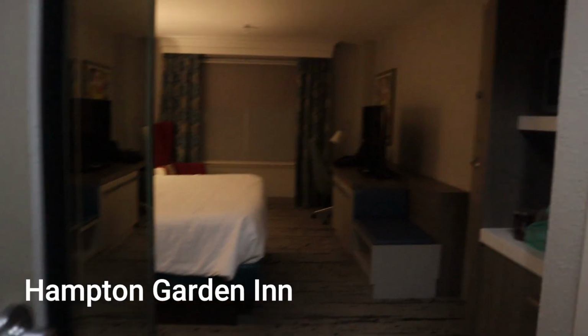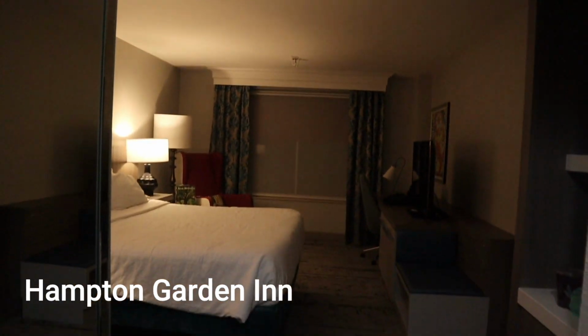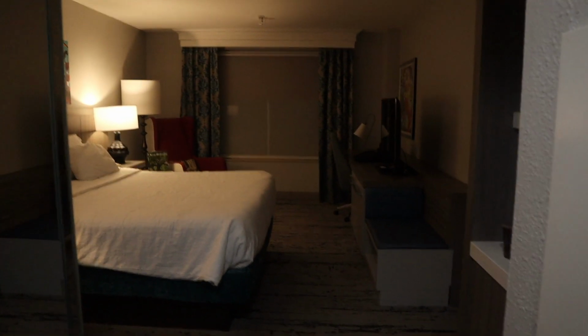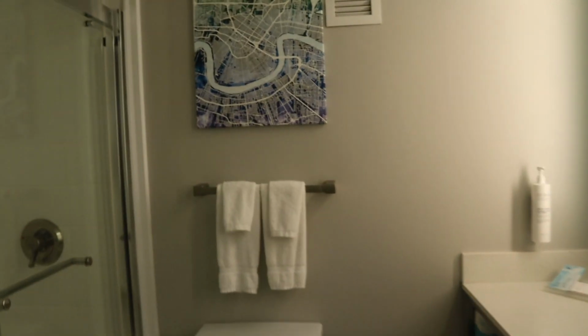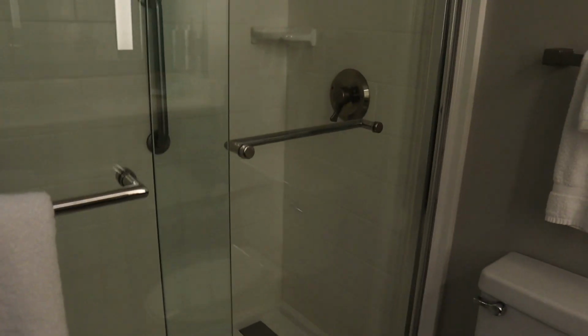Hey y'all, so we have officially arrived in New Orleans. All right, so I have arrived at the hotel room. The Hampton Garden Inn. And this is what it looks like when you walk in through the entry. There's a closet here. The bathroom. Nice little shower.